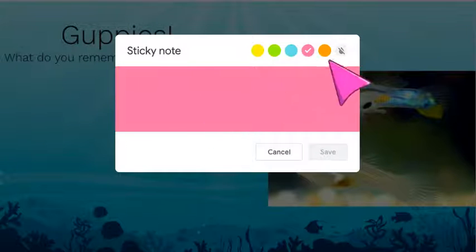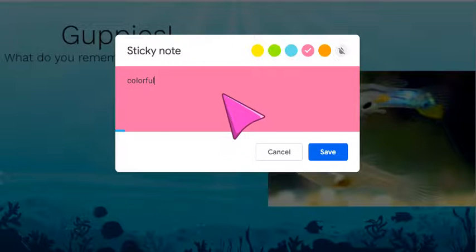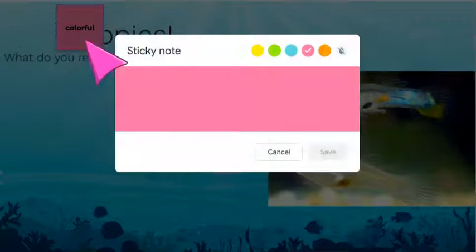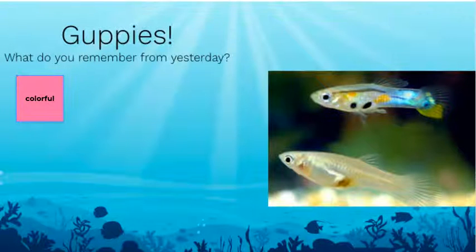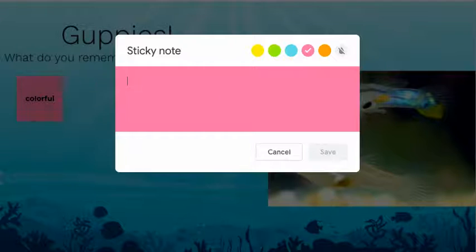I remember one thing. I'm going to choose my pink sticky note because that's my favorite color. I remember that they are super colorful. They can come in all different colors. What's something you remember? Do you remember? I'm going to change colors. I'm going to use orange.